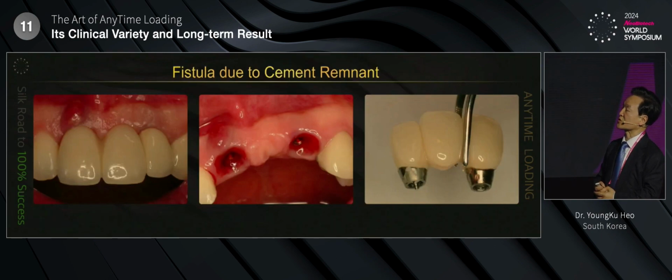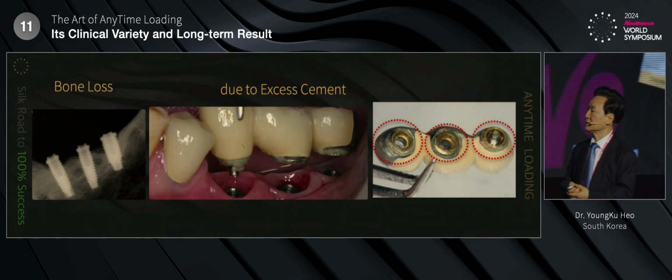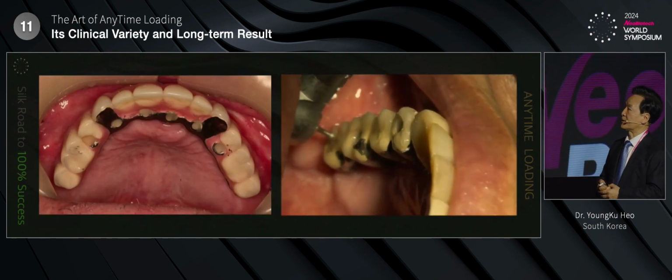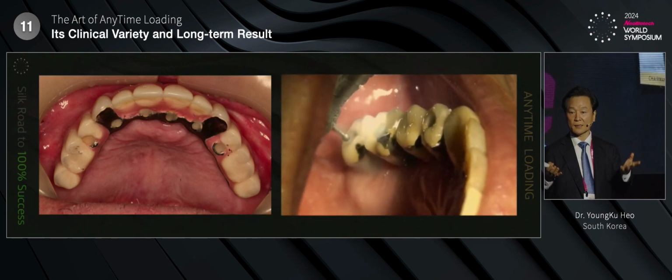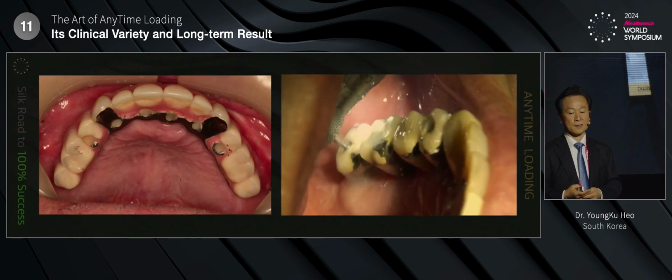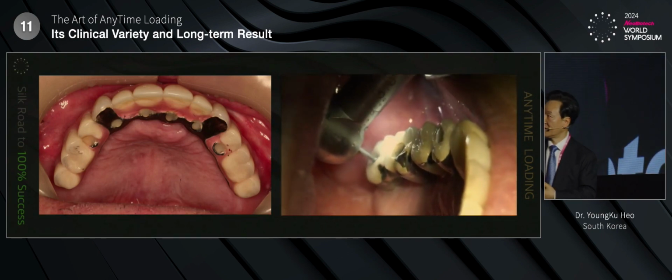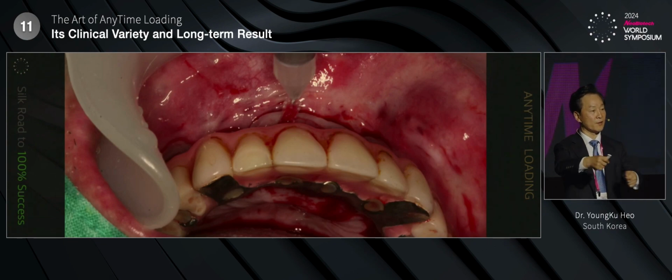And about the soft tissue failure, like this, from the excess cement. So we have a lot of problems with excess cement like this. So maybe we hate to use cement in the mouth. And also the screw hole on the occlusal surface is good for retrievability. But what if we have more than five screw holes? How do you manage that? It takes about 1 hour to take it out. So without removing the prosthesis, we try the cleaning in the mouth.